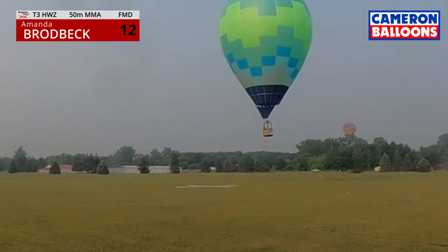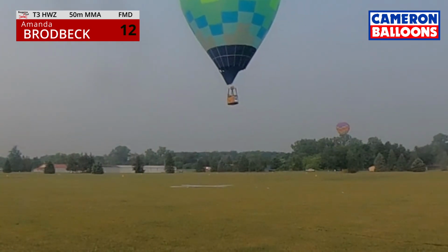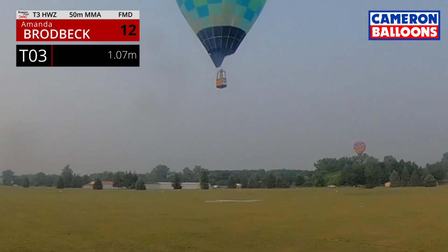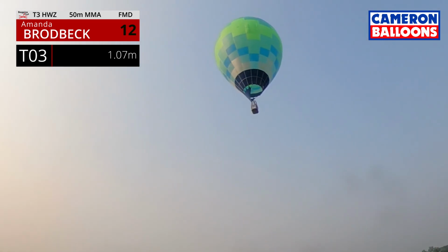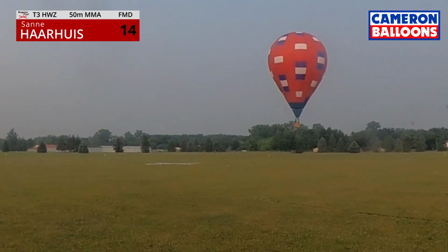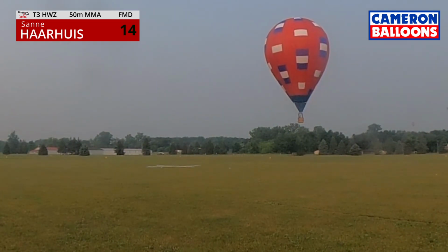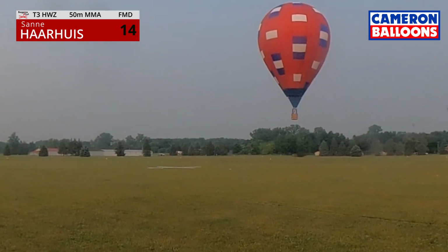See, and the baggie is out right there. That's a perfect throw. 1.07 meters for Amanda there. That's going to be the score to beat. Very difficult to get anything less than that, as we see Sana Harus, our next pilot, who did very well on task number 1. A little bit further out, but this is definitely within throwing distance. See what Sana is going to be able to do.